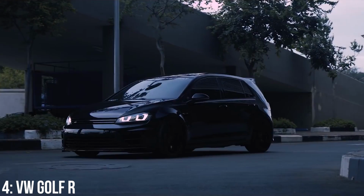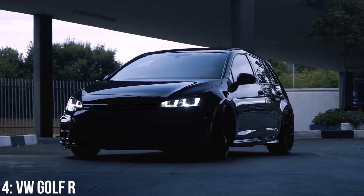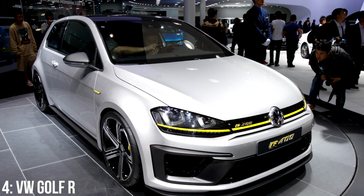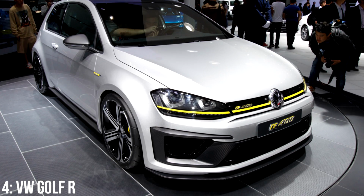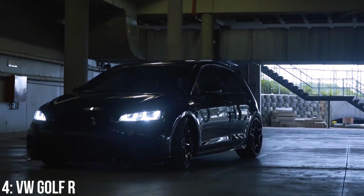The VW emissions scandal put paid to what could have been an even more focused version of the R though, with the limited edition Golf R400 being rumoured in August 2015. They dropped this idea though to focus on the R when everything hit the fan with the scandal.